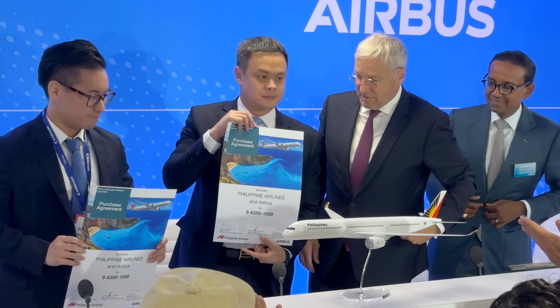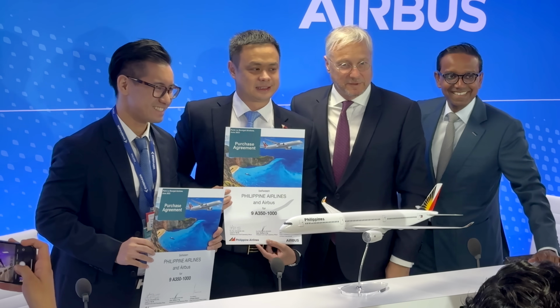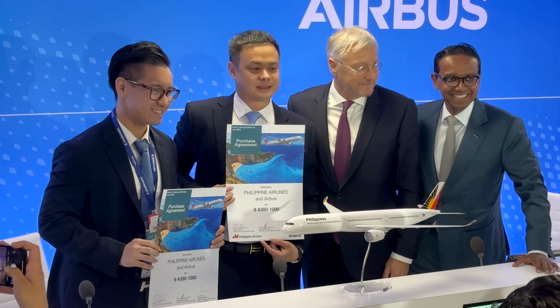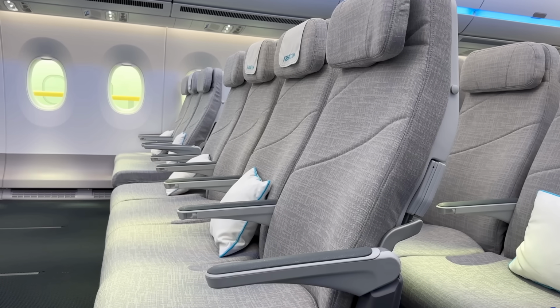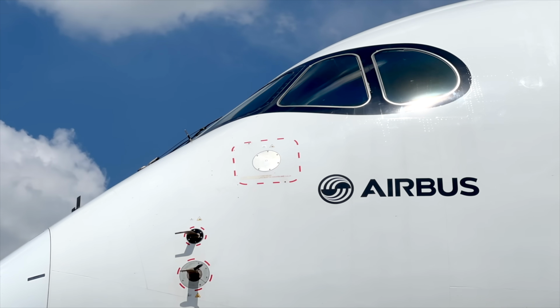Well, during the announcement, I made a point to ask Philippine leadership whether this A350 would feature a high-density 10-abreast economy setup, and sure enough, it will, making Philippines the first mainline carrier to adopt a 10-abreast A350. Now, I think we all knew that this was eventually coming.